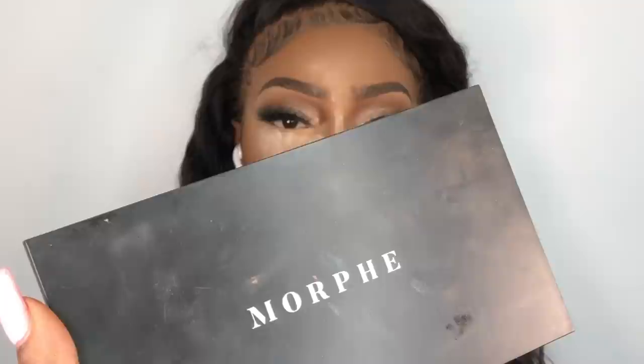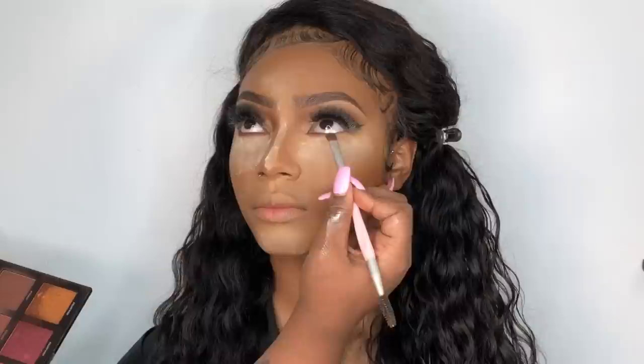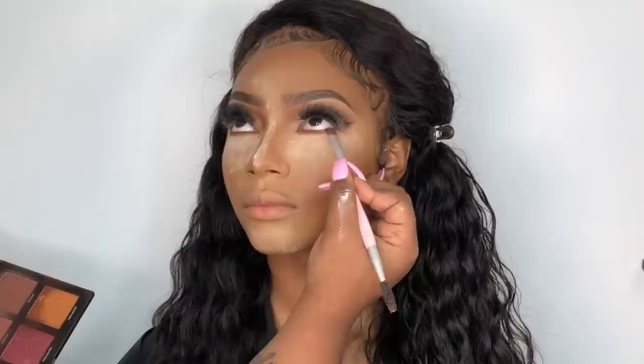Now it's time to bronze, and I'll be going with the Morphe bronzer palette in the shade 8D. And I went in with two of those brown shades underneath her eye, and I also wanted to add a little bit extraness to this natural glam, so I made a cat eye liner in the corner of her eye. And it was a little difficult because she was beginning to get a little watery, but along the way it came out to be a raw glam, so just keep watching.